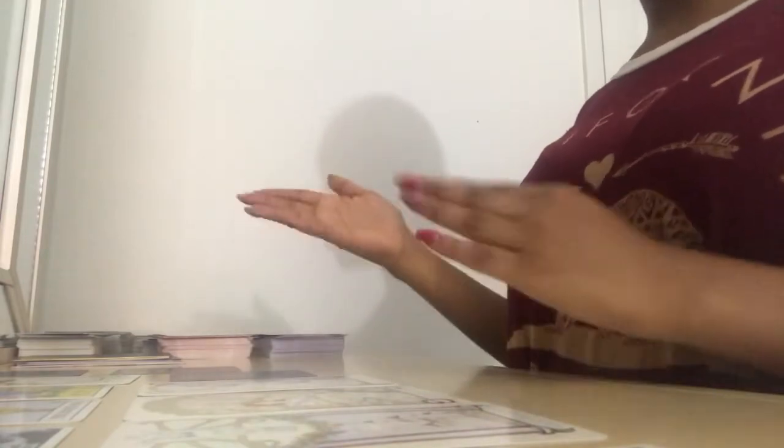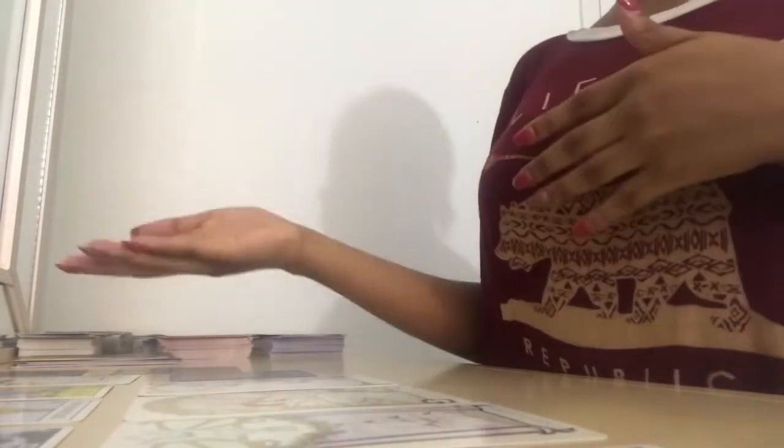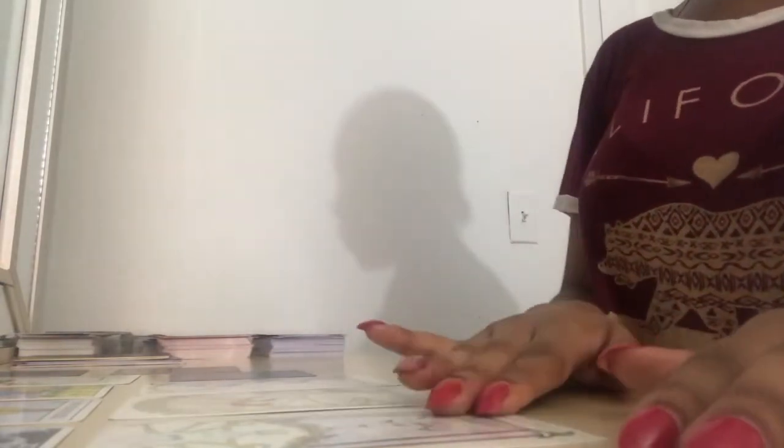Either way, you're going to have the palm tree. You're going to have stability, security, permanence, growth, and endurance. But you need endurance to go with the Hanged Man. Or you could opt out and just have constant security with the other person. But it's up to you on who you want to spend time with. Who's important to you.